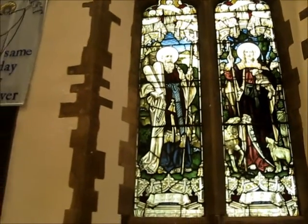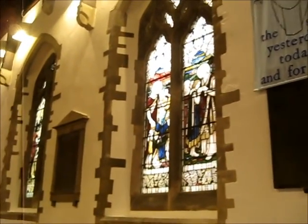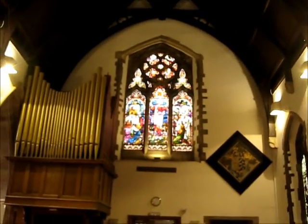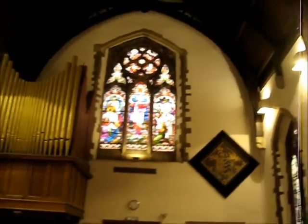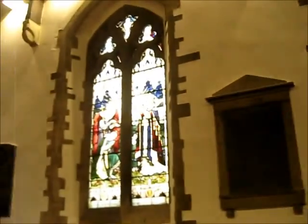I think by the looks of it as well that most of the people that are in the stained glass windows, well, the angels, were based on real people, parishioners. So all of them are actual real carved face people. Isn't that amazing?